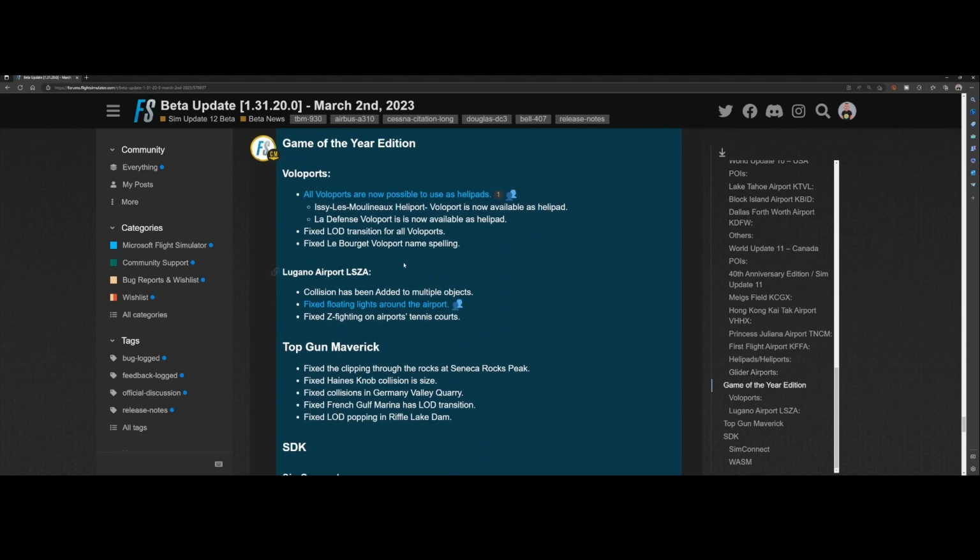Game of the Year edition, Laguna Airport, and the Top Maverick, what is it, version? No, edition. A lot of fixes, including collisions in Germany, Valerie Quarry, the fix of French Gulf Marinas, LOD transitions. For Laguna Airport, they fixed the floating lights, the Z fighting, and the collisions, as well as for the other airports here.